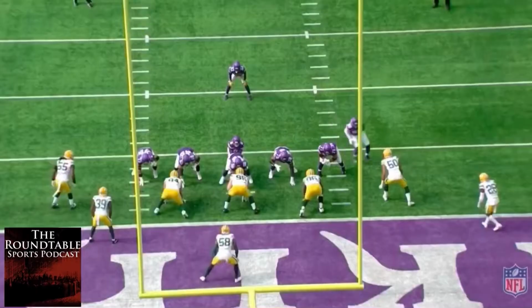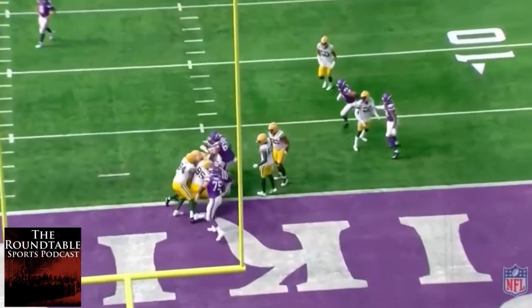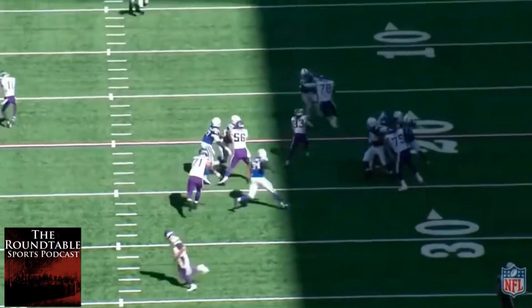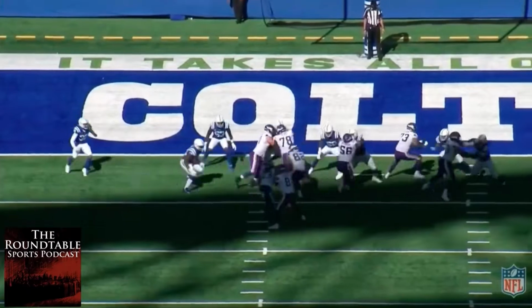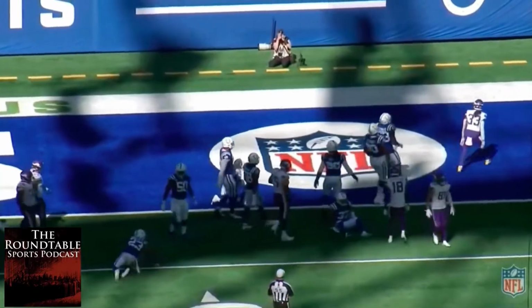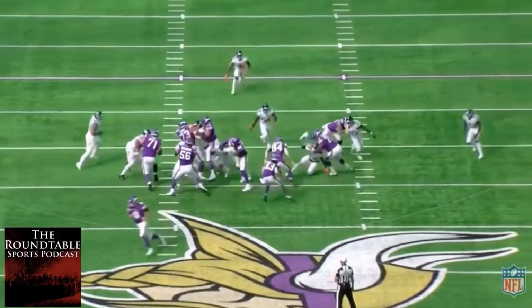Part of taking it to the edge is his top end speed for a running back. I'm not saying he's going to go out there and run a 4.3, but he runs like his pads weigh nothing, and he has so much acceleration that it doesn't really take him very long to get to that top speed. So that's why it looks so quick and so fast when he gets the ball. He really explodes out of his breaks and out of his different cuts.